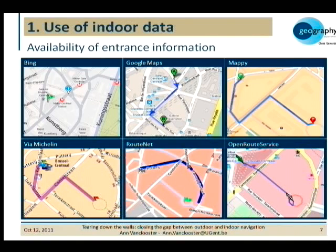We wanted to navigate from the main station in Brussels to the gallery, and it's actually connected with an underground passageway. So it's very easy for pedestrians to go. But as you can see, there's only one route planner who knows that. That is the Open Route Service, which makes use of the OpenStreetMap data. And all the other route planners give suboptimal routing. Bing, again, can't give a route for this query because it doesn't know the gallery.